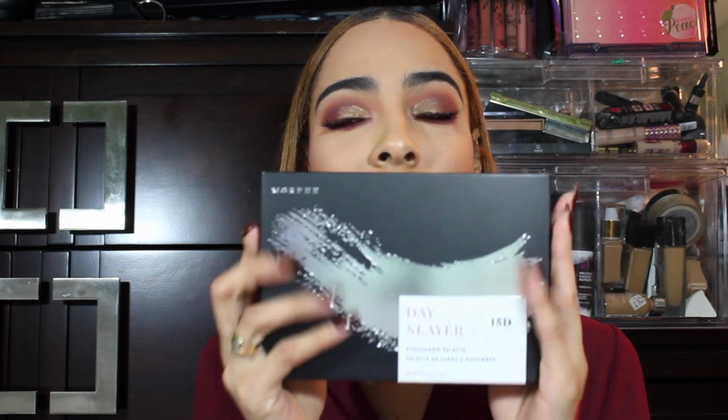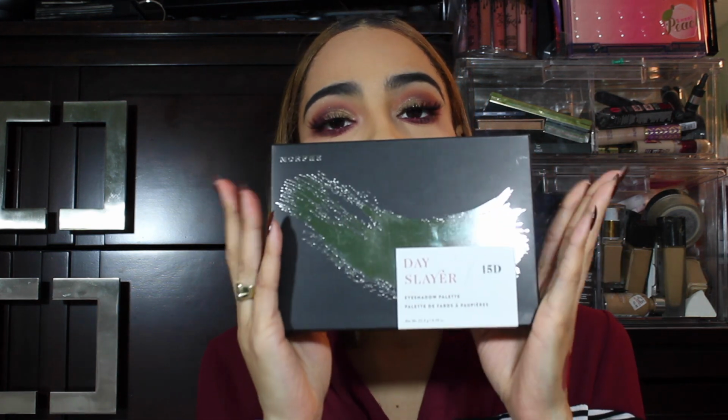Last but not least, I purchased the 15D Day Slayer eyeshadow palette. I just for some reason could not stop thinking about this palette. Every single time it popped up on my Instagram timeline at AwesomelyNiri. It's a warm tone palette, but should I get it? Should I get it? But then I realized that I really don't have just a warm tone palette.